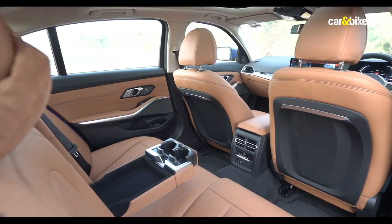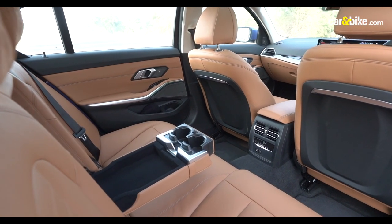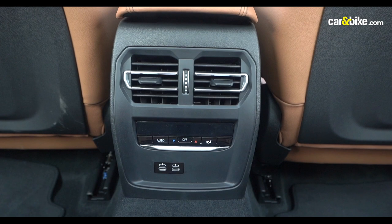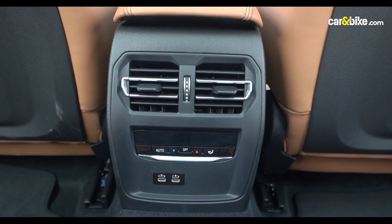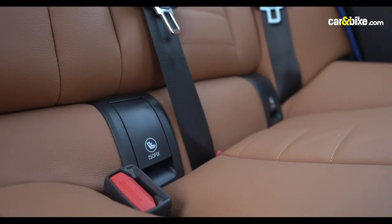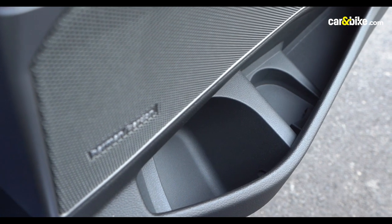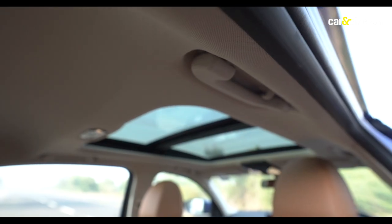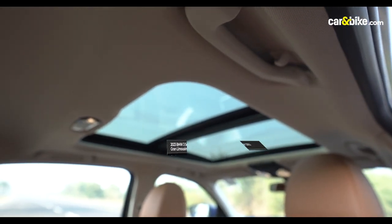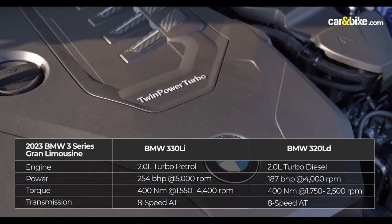The seats are nicely dressed in Vernasca leather upholstery, making an elegant statement, while those at the back receive individual AC vents and controls, along with two Type-C charging slots. And that's where the changes with the 2023 BMW 3 Series Gran Limousine end, because the engine and transmission options are retained from the earlier model.